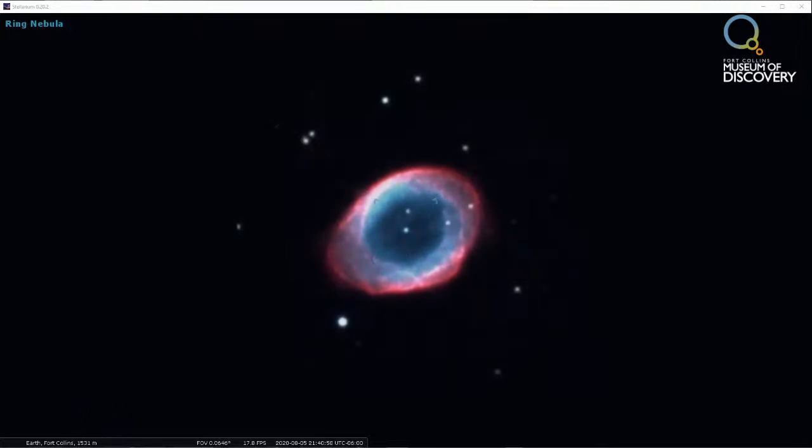The Ring Nebula, or M57, is a planetary nebula formed as a sun-like star puffs away its outer layers at the end of its life. You can find M57 about 6.5 degrees southeast of Vega. Through a small telescope, the ring appears as a pale gray sphere, so not quite this colorful image that you're seeing here. This image is actually from the Hubble Space Telescope and is a composite of images in different wavelengths, which is what gives it its beautiful, colorful appearance.